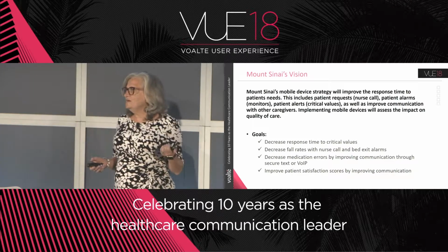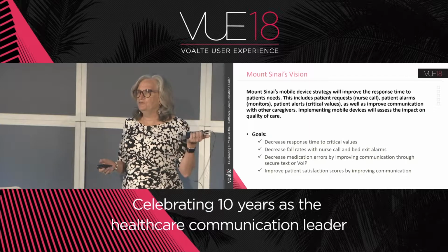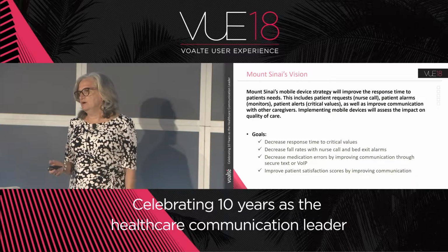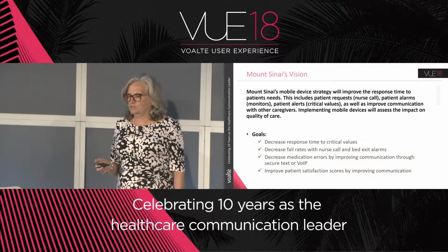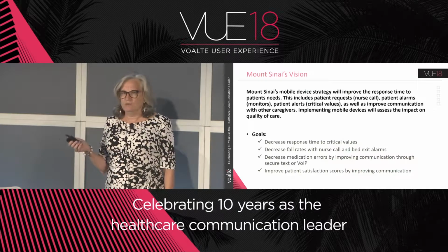So what you have to start with is a vision. And our vision is to improve our response times for patient care. Patient satisfaction is probably the most important thing that everybody has to deal with right now because of value-based purchasing and our funding and all that. So having a solution like this improves that. We have patient alarms from our monitors.